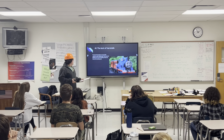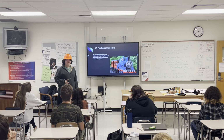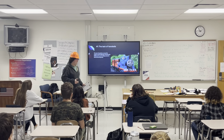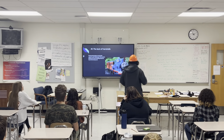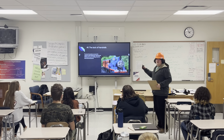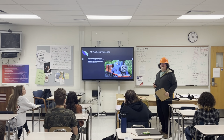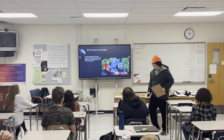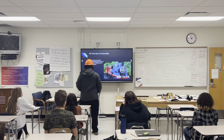So for a start, we've got the lack of handrails. None of the tank engines have handrails. None of the tar wagons have handrails. That is an issue because you got little Johnny, who was working on Thomas, when suddenly he started moving. He fell. And little Johnny fell and broke his tailbone.